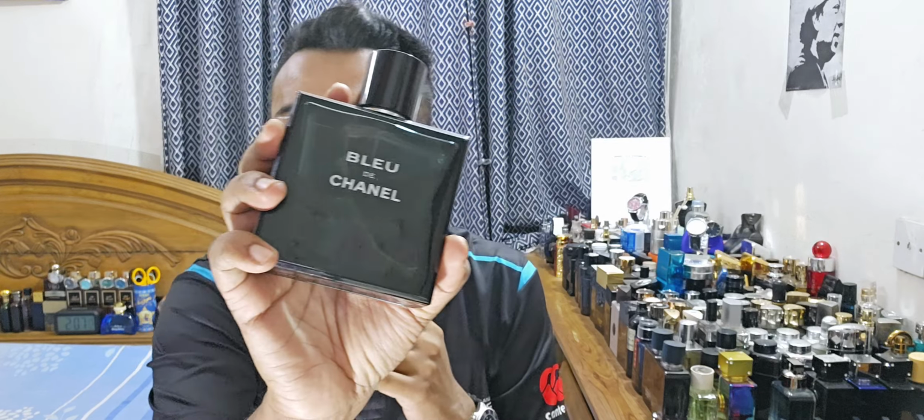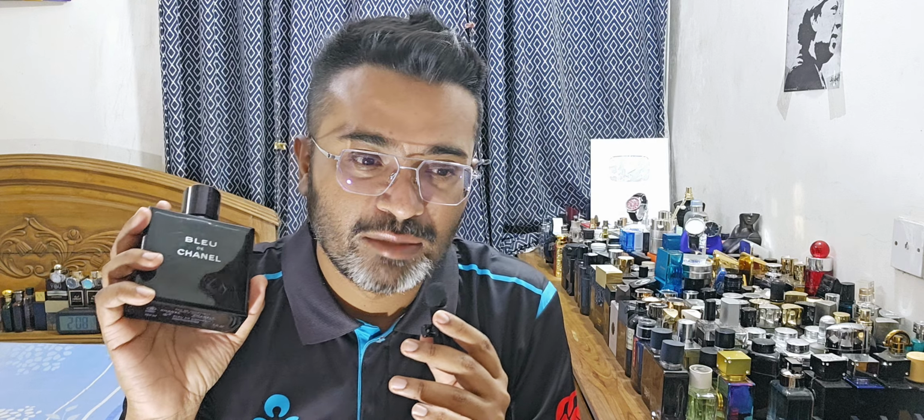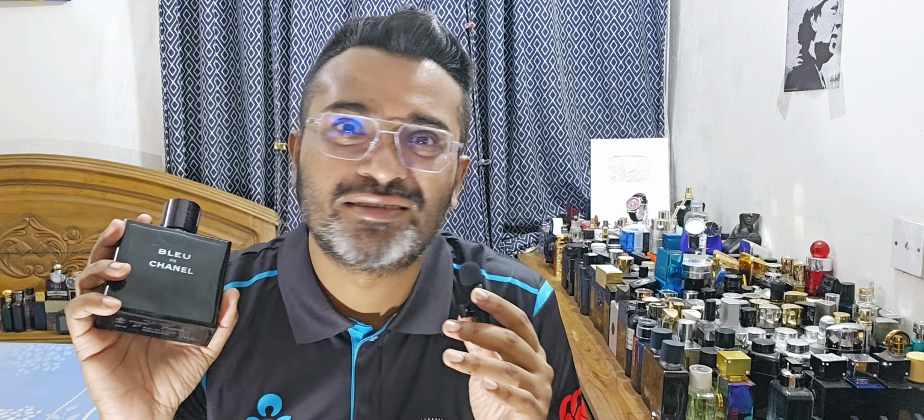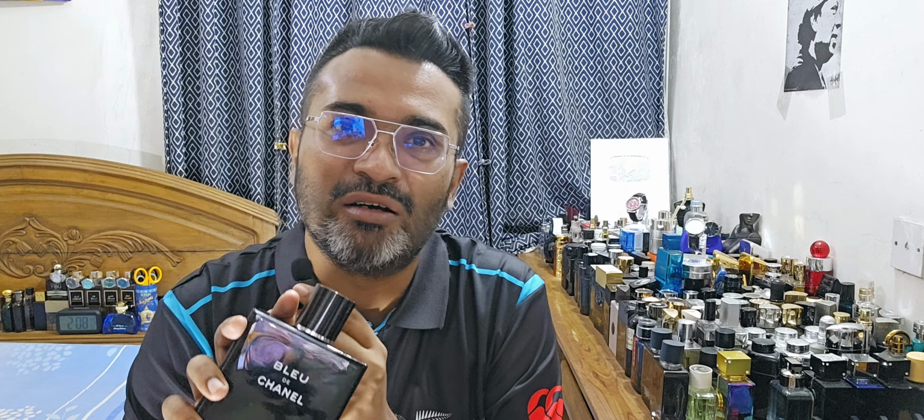Next one, love it for the smell, hate it for the performance: Bleu de Chanel. When it came out first, I think it was a better performer. I mean, it lasted like 8 to 10 hours. Nowadays, this EDT, the performance is a joke. Don't ask for performance. The Parfum is good, but the price, $250? No. Bleu de Chanel at this point is just way out of budget for me. I would never repurchase this, but it's a nostalgic smell.